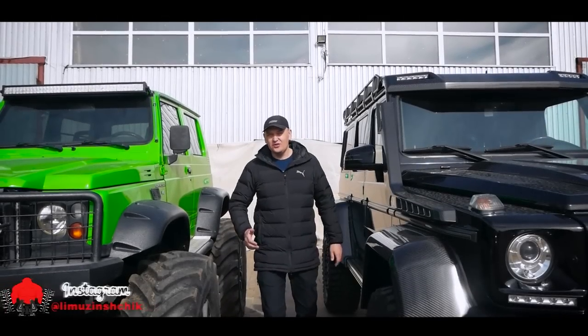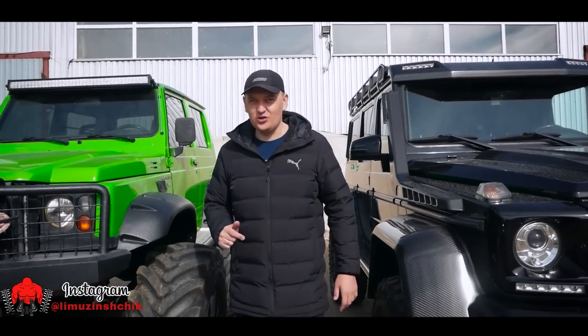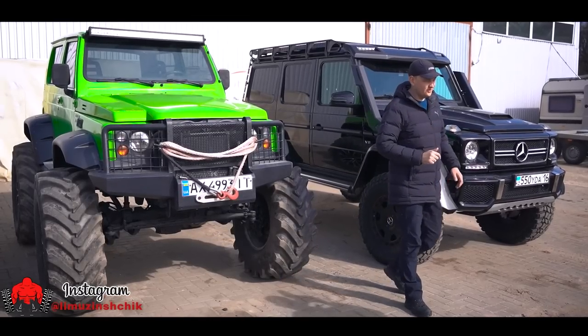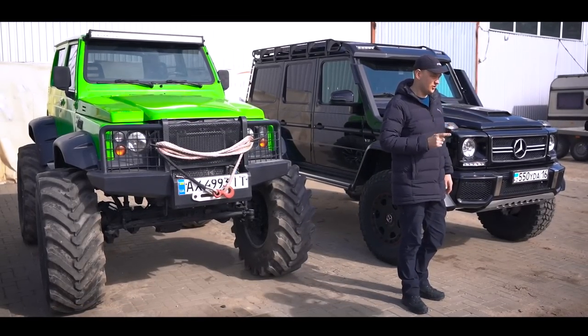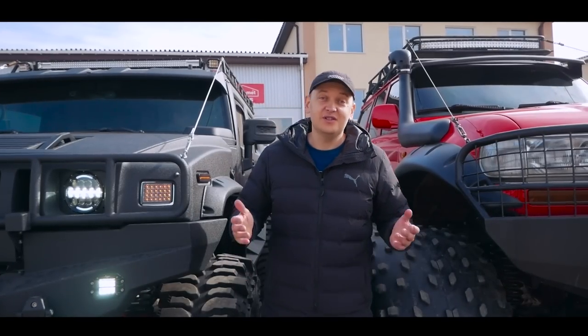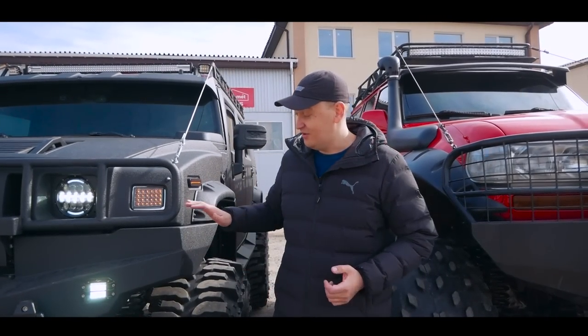Hello guys, today we will have a very cool off-road, but not on these two monsters. Let me show you on which two luxury cars we will swim in the mud today, on the road made by tanks where the toughest swamp is. These two gorgeous monsters will fight today at the tank training ground, and this is also the first test drive of the Hummer.